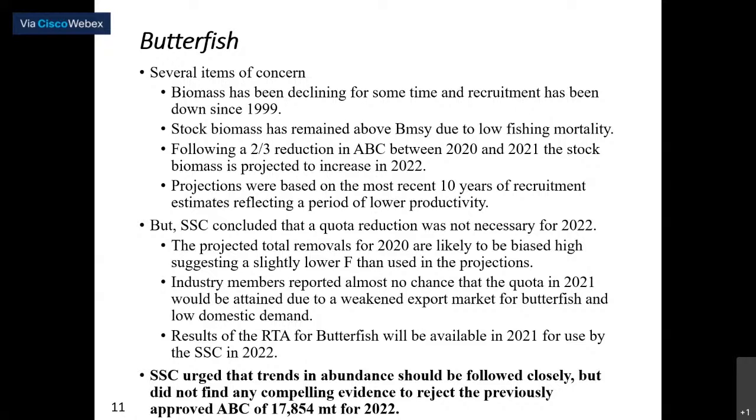Thank you, Mr. Chair. The SSC expressed some items of concern. As Jason noted, the biomass has been declining and recruitment has been low since '99. The stock biomass, however, remains above the BMSY level due to low fishing mortality. As Jason noted, even the F of 0.2 is relatively low for this short-lived species. And also, the stock biomass is projected to increase due to some of the changes between 2020 and 2021. So, we do expect it to increase even under the assumption of using the low stanza of recent recruitment.